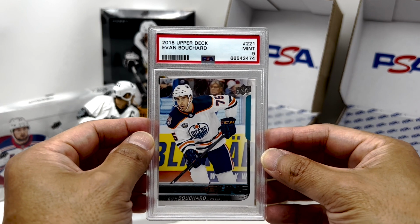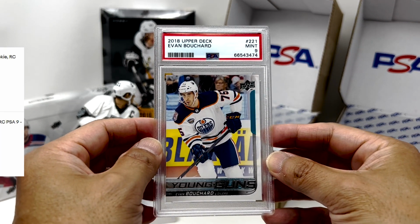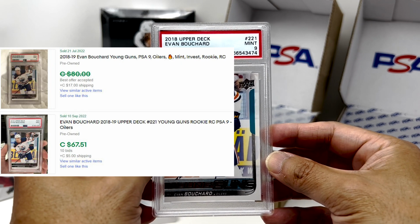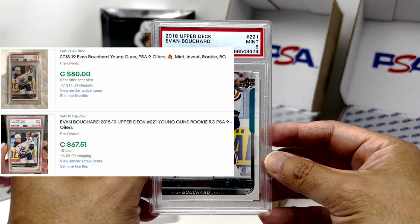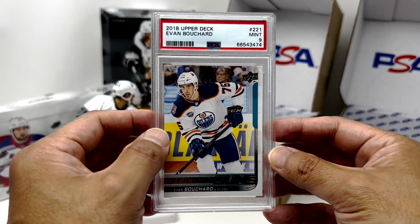I had this one down as a 9, and it came back a 9. This one is just looking to get out of a top loader, put into a slab, and see if I can sell it. So if you're interested in Evan Bouchard, look on the shop because it's for sale.